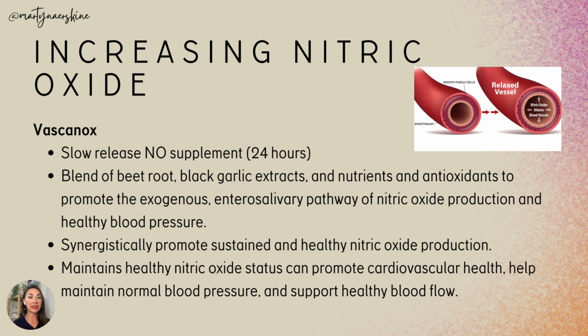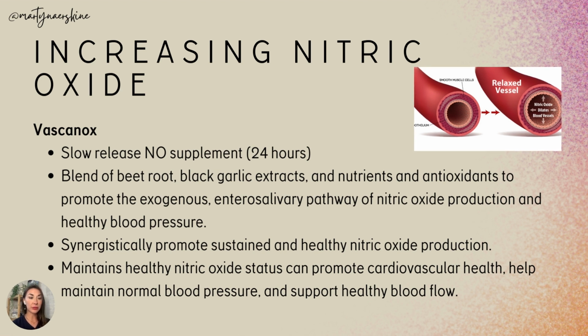So Vascanox is amazing. It's made out of beetroot, black garlic extract, some nutrients, antioxidants, and promotes the exogenous enterosalivary pathway of nitric oxide production. So it can really help to lower your blood pressure. So before people go on a blood pressure medication, I always tell them at least start with nitric oxide.